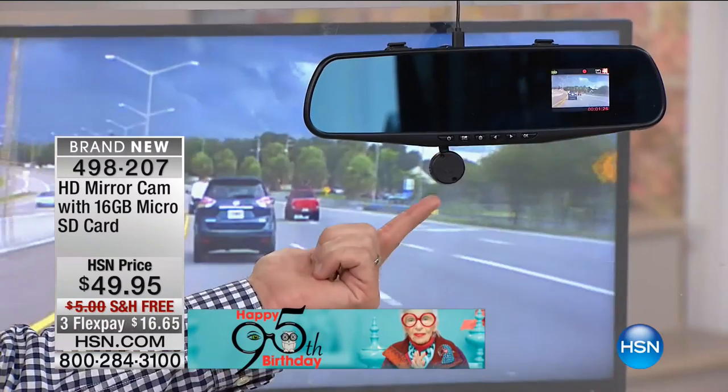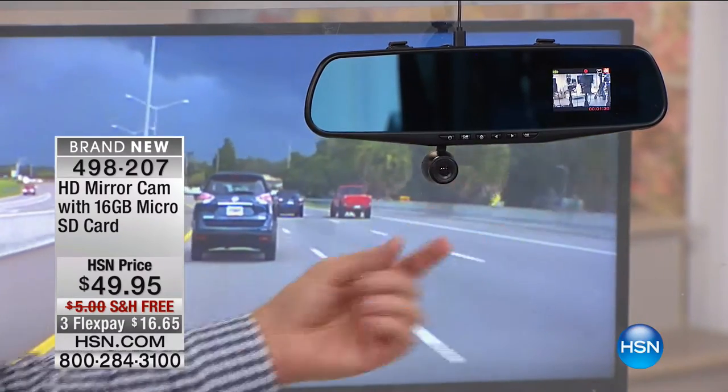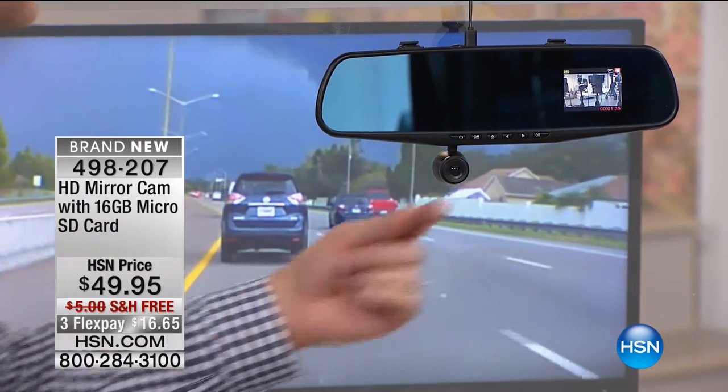And with that 350 degree swivel, if you want, you can turn this thing 100% around. And now you can record your kids that are driving the car. You can record for maybe a business. You need to record backward. You can easily do it.